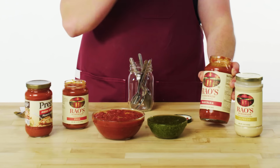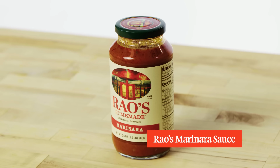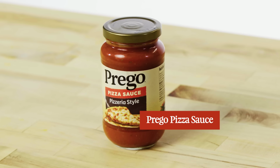This, on the other hand, it's saltier, it's got a little bit of acidity, and it's more plain in its flavor, but in a good way. It lets the tomato shine. I don't mind it, but we need more tomato flavor. Now, since we're on tomato sauce, let's talk Prego. Hate. It smells like a foot. Way too sweet. You can barely taste the tomato, the ketchup of pizza sauce.